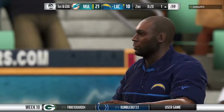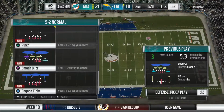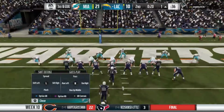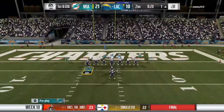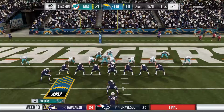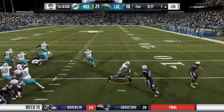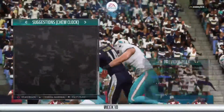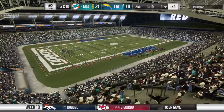Now the Chargers will use the second of their timeouts, as the clock will stop with 20 seconds to go in the first half. So they held him out on 2nd down, and now here's 3rd and goal. He'll drop to throw. And this throw will be intercepted. Picked up by Xavier Howard. And his guys have got it back at the closing stages of the first half.